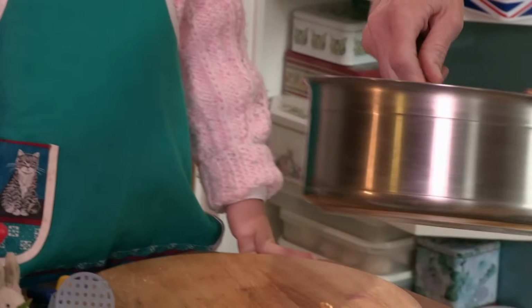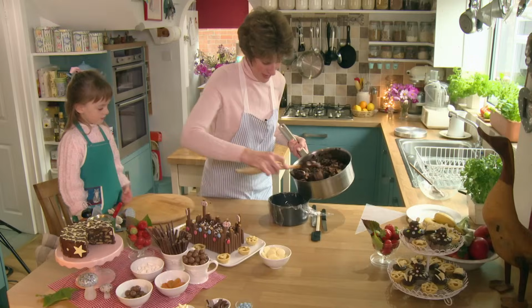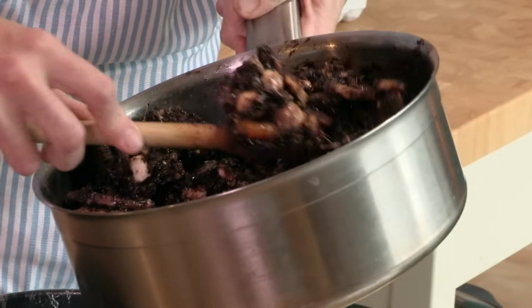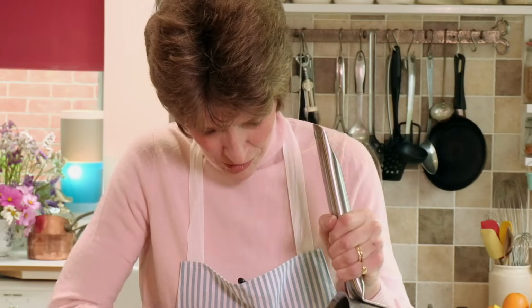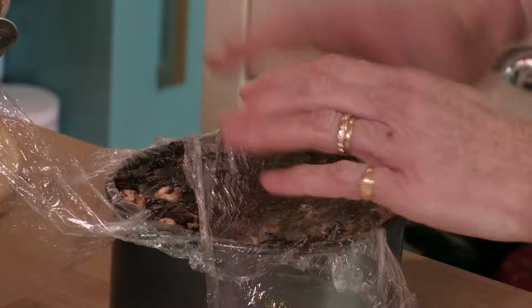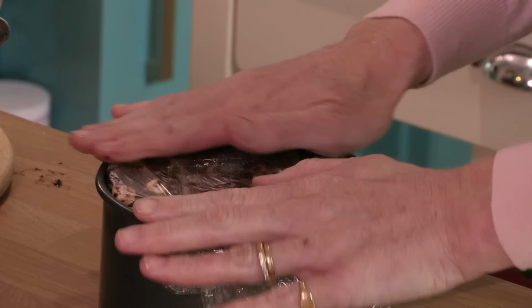So now we're going to spoon it into here. As you can see, it's still quite chunky, which is absolutely fine, and you just want to press it down really well. This recipe is so simple, anyone and everyone really can make it. All I'm going to do is neatly cover over the top like that, and that now goes in the fridge.